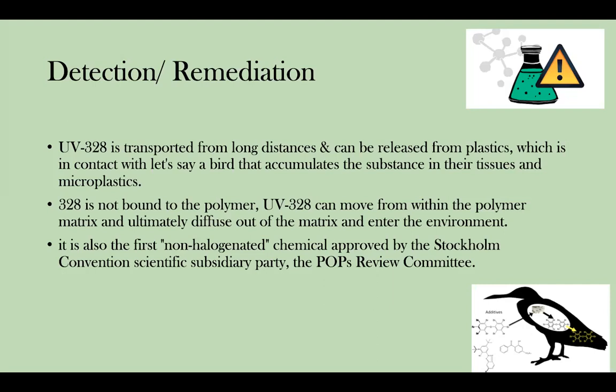So UV-328 is not bound to the polymer. That means it can move from within the polymer matrix and then ultimately diffuse out of the matrix. And this is how UV-328 enters the environment. It is also considered the first non-halogenated chemical approved by the Stockholm Convention Scientific Subsidiary Party, the POPs review committee.